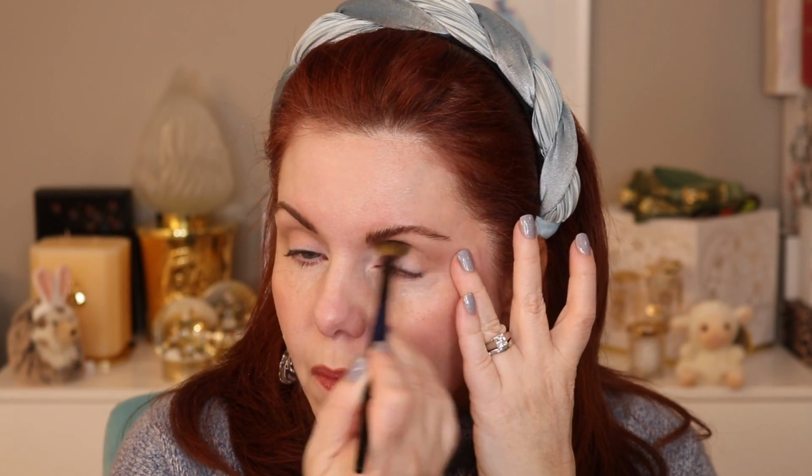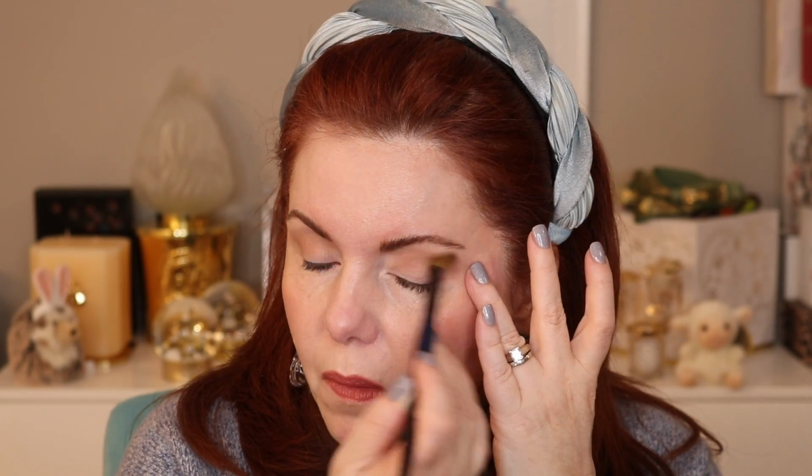Now I have the video of me applying it. I'll put that up now. I started with the tan brown shade, just used that as a crease shade, but I didn't intensify it. I just went on relatively lightly. And then I took a Kolinsky brush and that blue shade.